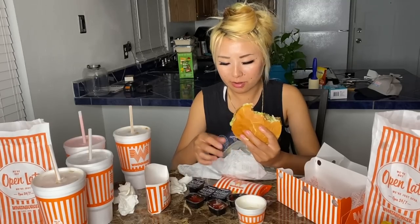But In-N-Out is very, very fresh. And there is one problem with In-N-Out. The meat is so thin. This is actually pretty thick, and this burger is definitely a lot bigger than an In-N-Out burger. Like In-N-Out, I would have to buy at least 2 double doubles at least, just to even feel satisfied.